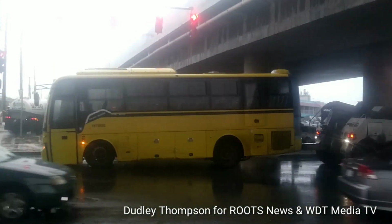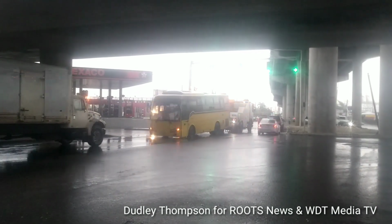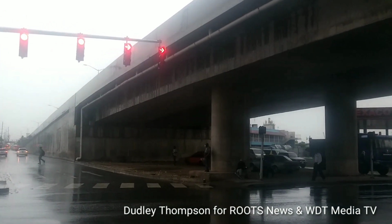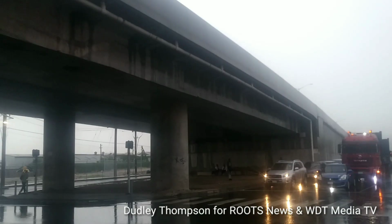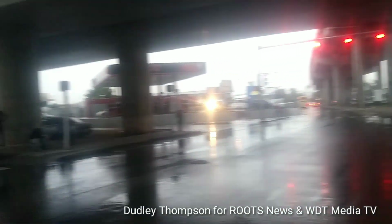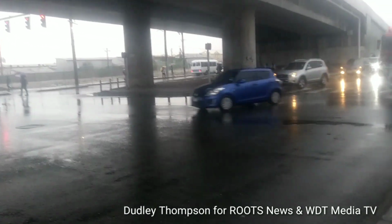We're seeing the same WDT bus being carried away by the wrecker. And this bridge is built to last at least 100 years, according to China Harbor. It's wet here in 3 miles, and we're seeing smooth flowing traffic in the 3 miles area.